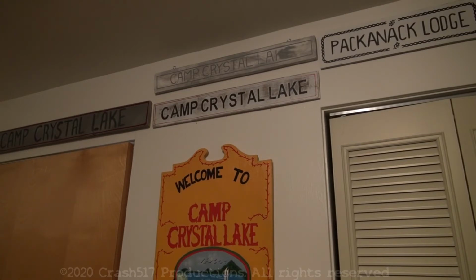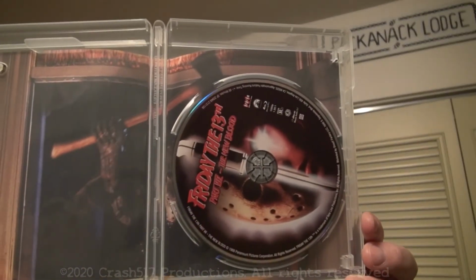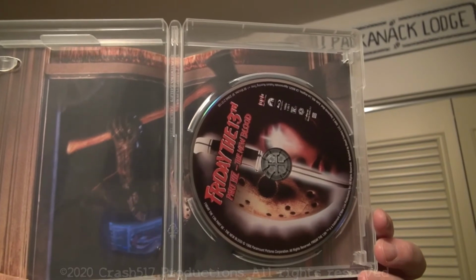It'd be nice if they could, but I heard they can't. Because the MPAA made them cut a lot of stuff out of The New Blood, I don't know if they can ever get that footage to add back into the movie.